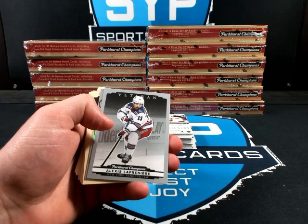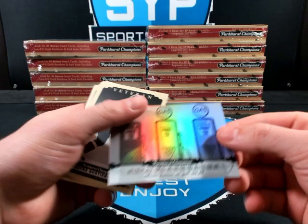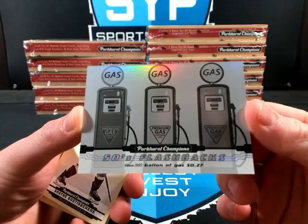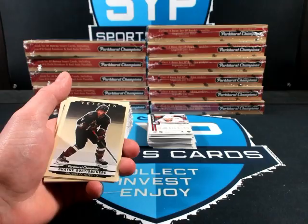Silver of Laffy and 50s flashback. Gallon of gas, 27 cents. The rookie rainbows 1/33 or 1/133. How tough are these? Are these tough? Miscali, that one's going to you.